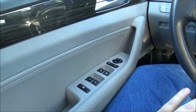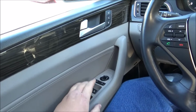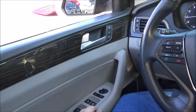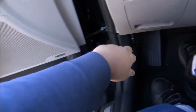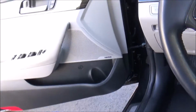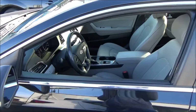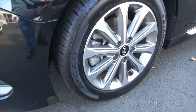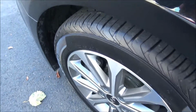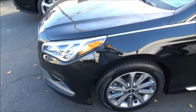But now, let's go ahead and roll down the driver's window and then take a look at the engine bay. Both front windows are fully automatic. The Limited trim adds this set of 17-inch 10-spoke alloy rims. 18-inch rims are added to 2-liter turbo Limited models.